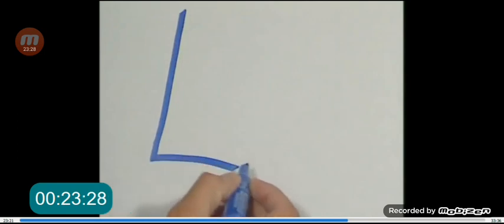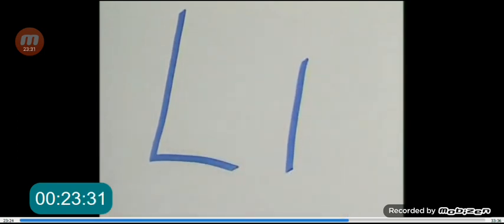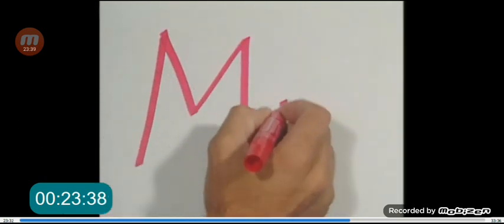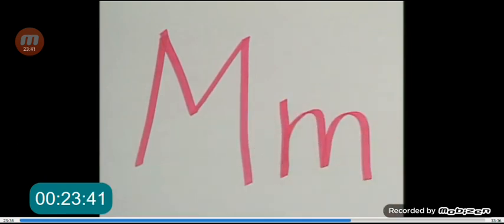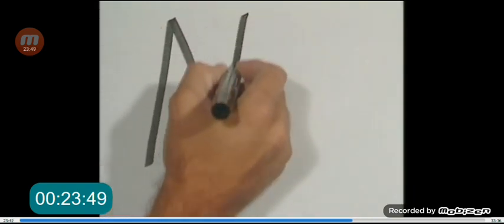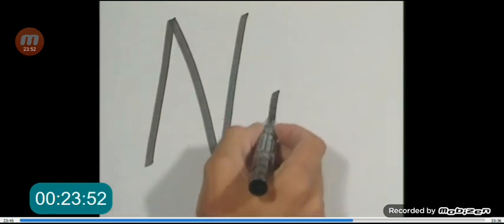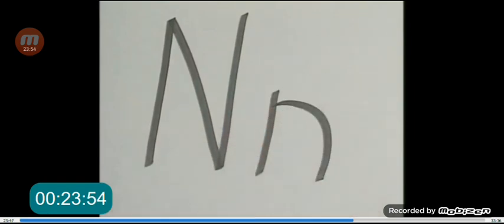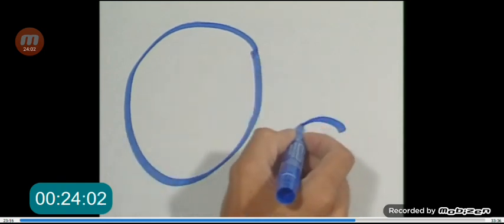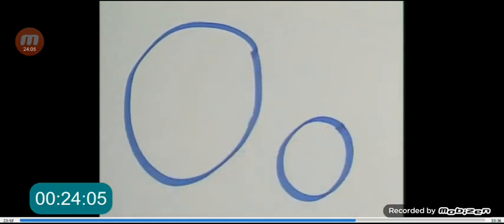Here's a big L, and then that's a little L. Big M, little M. Do you know this letter? That's an N. And here is a little N. There's not much different about these big and little letters. They're both O.